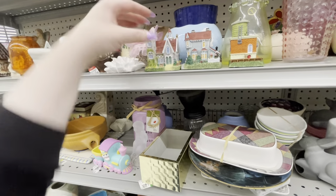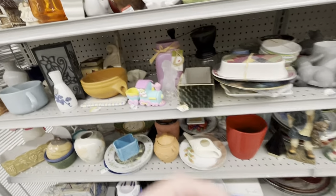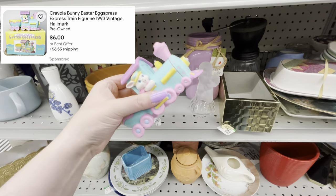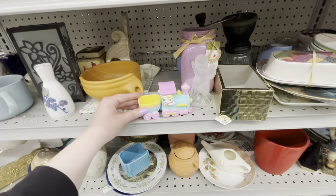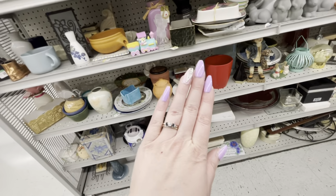I wonder if those might be decent. I might get those. Oh, this is cute. A dollar. $19.93. Crayola. Adorable. I like a good pastel. Obviously.